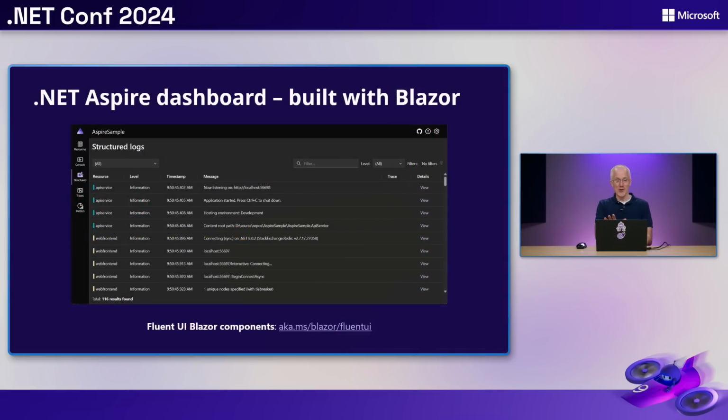Now, I love the dashboard. The dashboard is super useful, great way to monitor and inspect your app. But what I love even more about it is that it's built using .NET and Blazor, using .NET technologies. The Aspire team used the Microsoft Fluent UI Blazor components to build this dashboard, and that really enabled them to innovate and iterate fast.